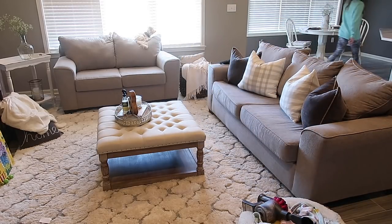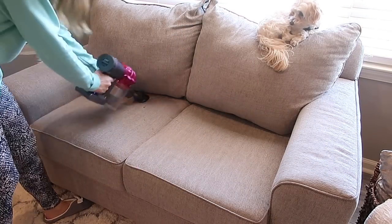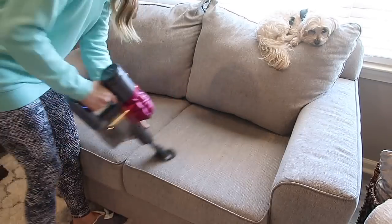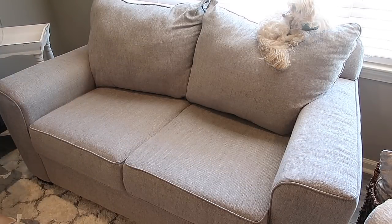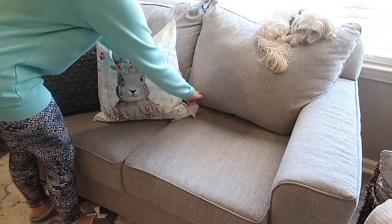Now I'm just going to take my Dyson and vacuum down all of these couches. I had laid all of my decorations out on these and they got crumbs everywhere, so we're going to go ahead and take care of that. And I also had a big sleepover with my nephews last weekend, and the ottoman got tons of crumbs all over it, so I'm going to go ahead and vacuum those up real quick too.